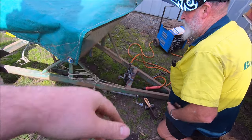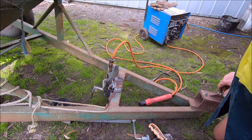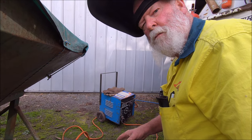Alright, Dad just finished welding up the bracket there for the jockey wheel, and he added a bit of metal, as he was saying before, so that it doesn't bend if someone hits it. There we go, viewers. Mother proof.